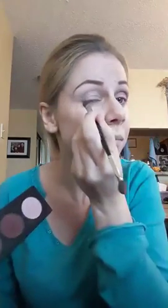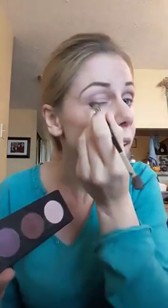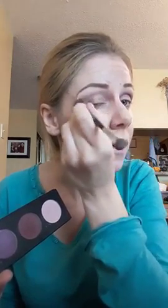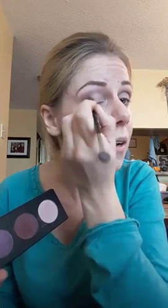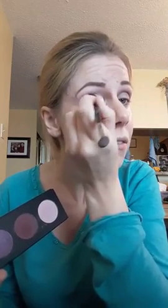Let's do the other one. So remember, outer triangle. You can even draw a triangle right on your eye if you want. Here we go. Blend it into the crease, blend it up. If you've got the deep set eye, keep it right on the triangle and just keep blending it in because the whole idea is not to have harsh edges, except for this one that, like I said, is that look. That popular look right now is to have this triangle that stops here, but then your whole eye is really popped open with the middle part.